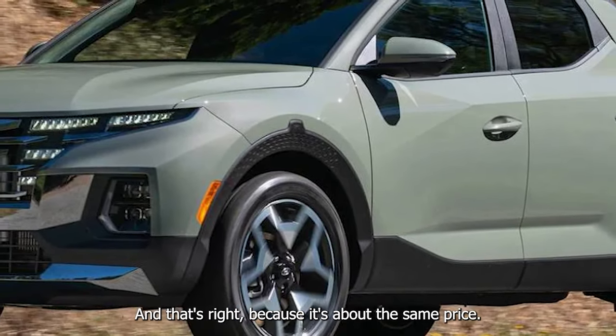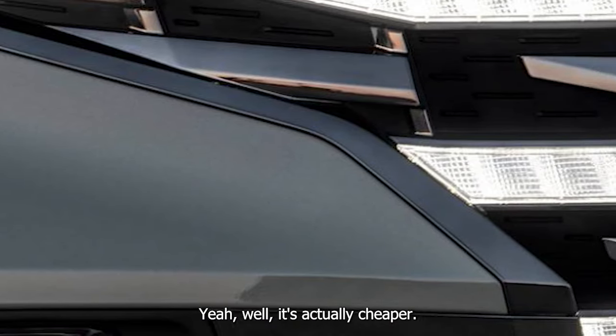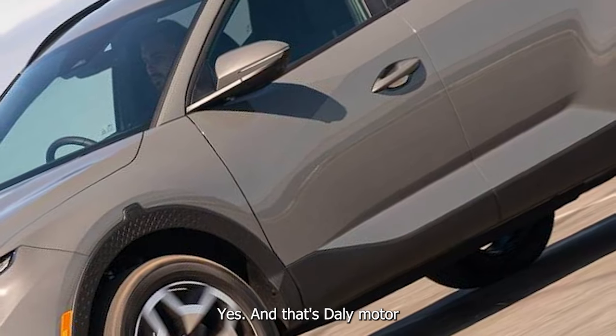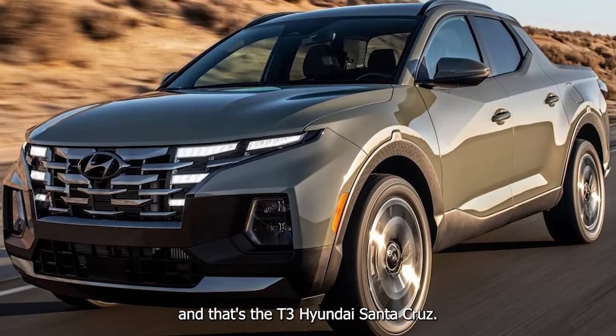That's right, because it's about the same price. Well, it's actually cheaper, like 10 grand cheaper. And the transmission will last longer. Yes. And that's Daily Motor, and that's the 23 Hyundai Santa Cruz.